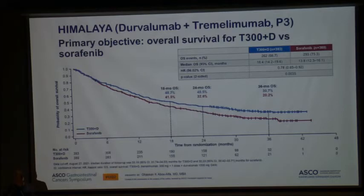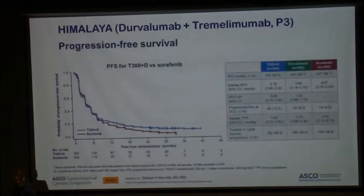Even though, when you remember how the curves diverged in the IMbrave study, it was not as prominent as it was in the IMbrave study. And also the absolute difference in overall survival was 13.8 months in the sorafenib group, very similar to the IMbrave data, and 16.4 months in the tremelimumab plus durvalumab group. But you can see very long follow-up, and the curves really stay apart. So it's a lasting effect that you will see here. Hazard ratio was not as strong, but still quite good.